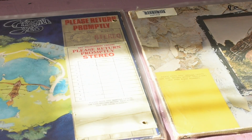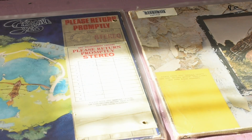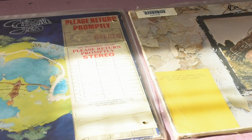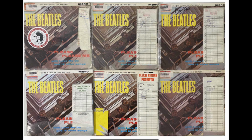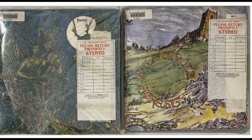Now there have been rumours for years, probably going back as far as the 70s, about whether this collection even existed. However, at the start of 2024, the BBC started to sell part of this collection, and when I say part of this collection, I mean 285,000 records. And they all went under the hammer. Many, if not all of these records are first and second issues, very early copies, and have been preserved in the archive for their entire lifetimes.